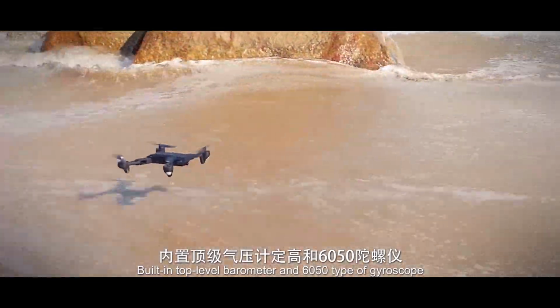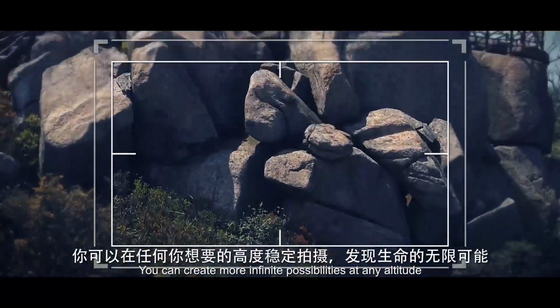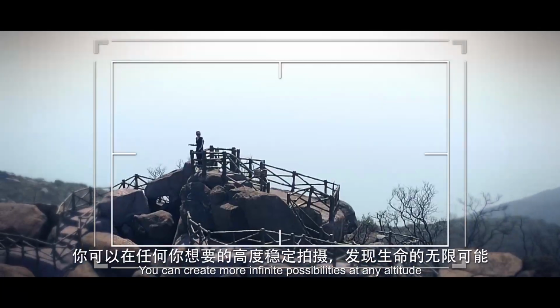Built-in top-level barometer and 6050 type of gyroscope. You can create more infinite possibilities at any altitude.